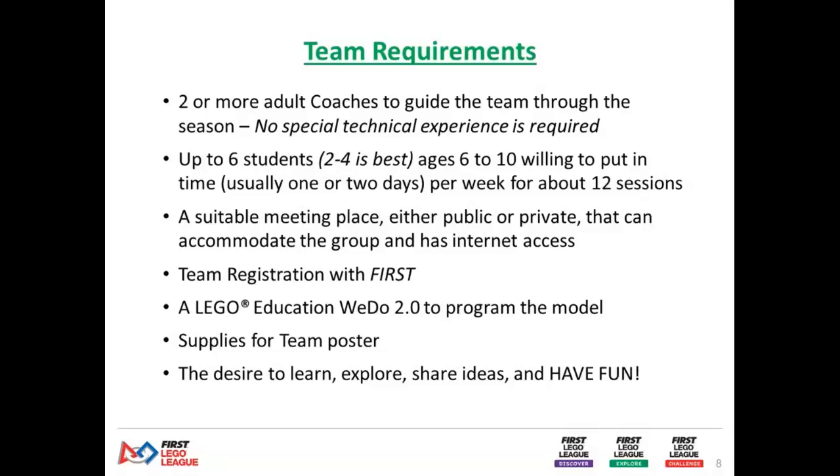You'll need a suitable meeting place, either public or private, that can accommodate the group and has internet access. You will register your team through FIRST. You will need a LEGO Education WeDo 2.0 kit to program your model. You'll need some supplies for your team poster, and then just the desire to learn, explore, share ideas, and just have fun with your team.